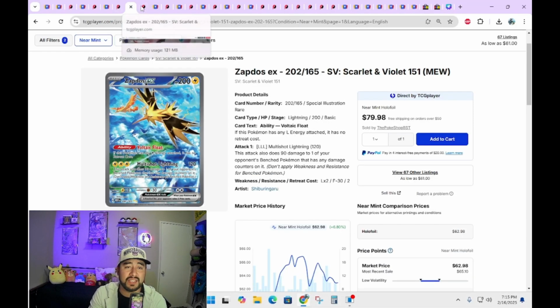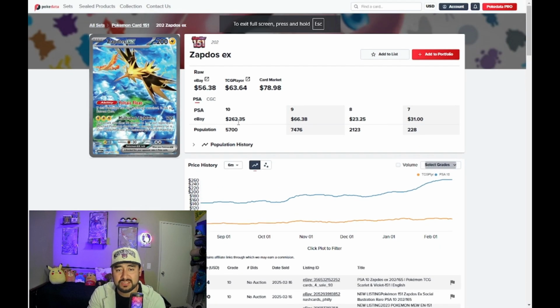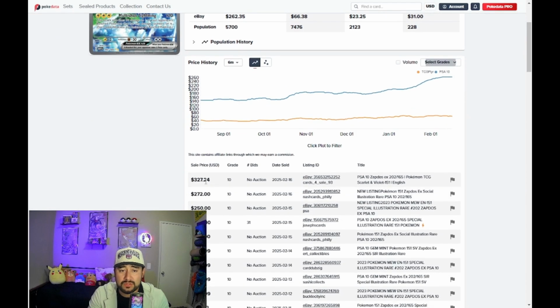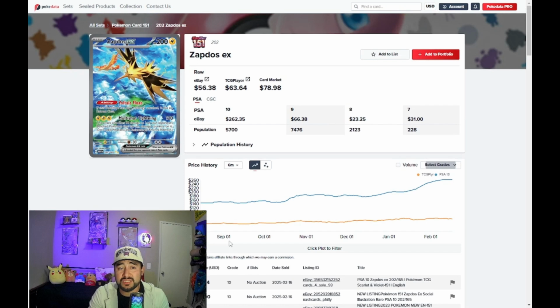However, that PSA 10, you guys, is hitting $300. Right here, it does say $262. However, if you look at the recent sales, we have one for $327, $272, $250. And when I'm looking on eBay, most of these are around $260 to $299. So if you're looking to get the Zapdos EX, I think it's a strong play to make because we're getting that Articuno and Journey together. So that's going to be cool. It's just an illustration rare.